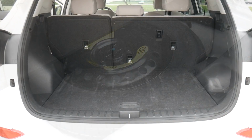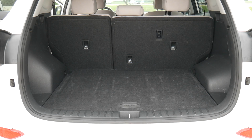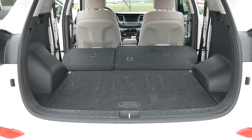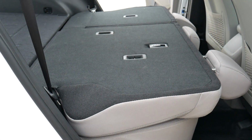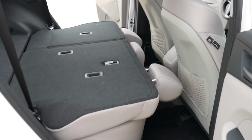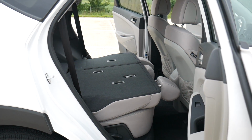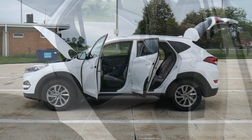Now, those passenger seats do fold down pretty easily. You just pull up on these small controls right here, and the seats fold down almost all on their own. When you do fold those seats down, you reveal a much bigger storage space that I think you could probably get maybe a queen-size mattress back here if you angle it properly. What I'm trying to say is that there's plenty of room when you fold those seats down to hold all kinds of things, which is, I think, what you want when you're buying a crossover SUV like this.